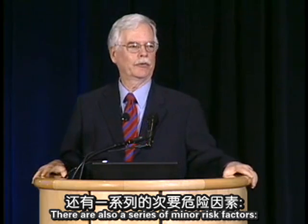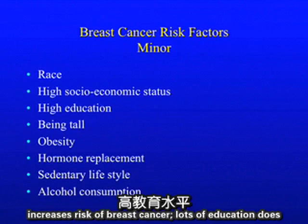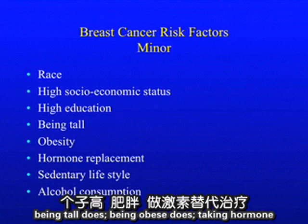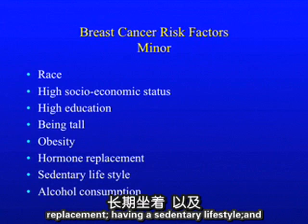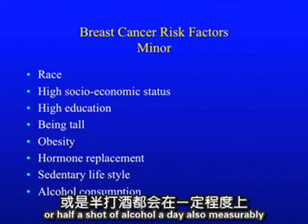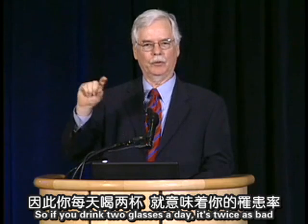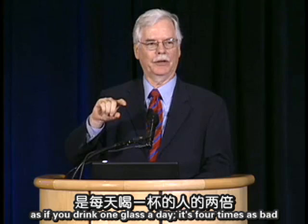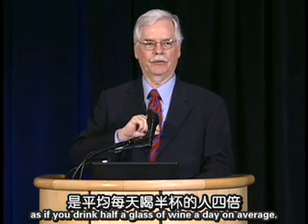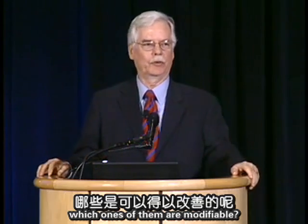There are also a series of minor risk factors: race or ethnicity. High socioeconomic status increases risk for breast cancer. Lots of education does. Being tall does. Being obese does. Taking hormone replacement, having a sedentary lifestyle, and drinking more than half a glass of wine, half a beer, or half a shot of alcohol a day also measurably increases breast cancer risk. And alcohol consumption is linear. So if you drink 2 glasses a day, it's twice as bad as if you drink 1 glass a day. It's 4 times as bad as if you drink half a glass of wine a day on average. But the most important issue about risk factors is which ones of them are modifiable.